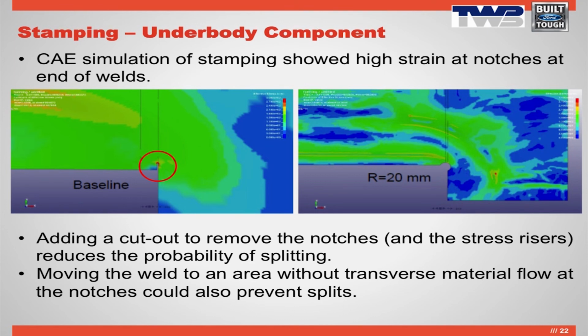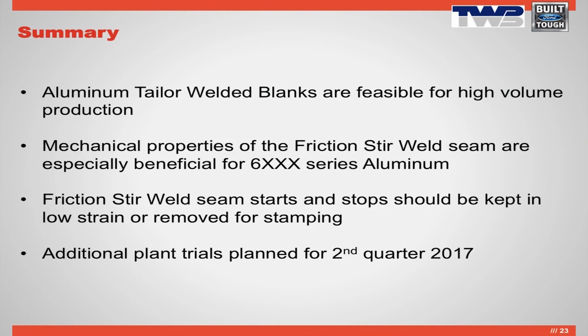In summary, with the development work we have conducted with TWB and with the application study we have completed, we have validated that friction stir welded aluminum tailor welded blanks are feasible for high volume production. We've also seen that the mechanical properties of the friction stir weld are especially beneficial for 6000 series aluminum. With our stamping trial and our CAE evaluation, we have noted that the friction stir weld seam, where it starts and stops, is critical and must be kept in an area of low strain or removed from the blank. And finally, we have additional plant trials planned for the second quarter of this year.